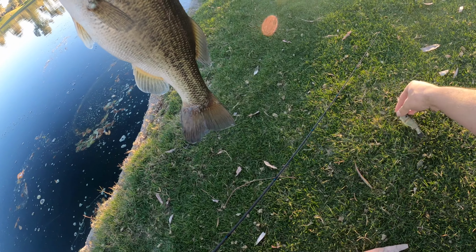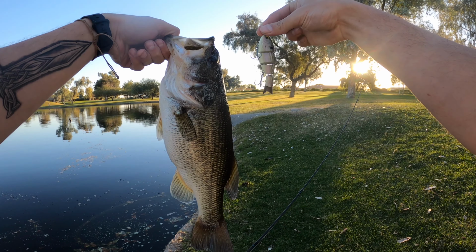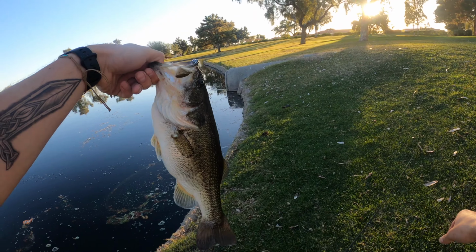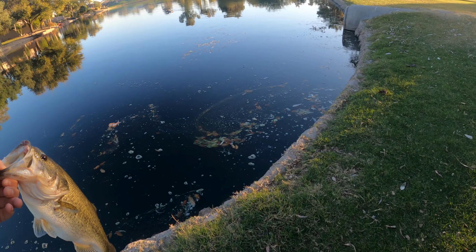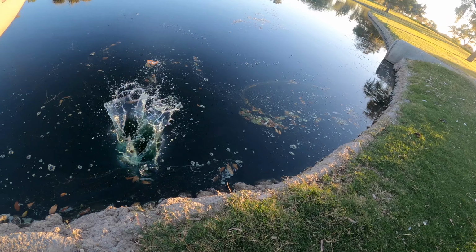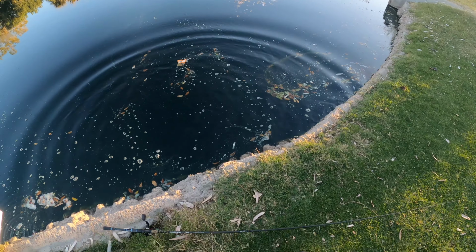And that sucker is just on the basic baby bull shad. Nothing too special. Really good, fat, little quality fish. That is fun. Let's get him back in. Grow big, bro. Thanks for the bite.